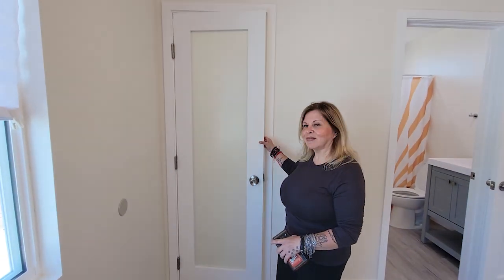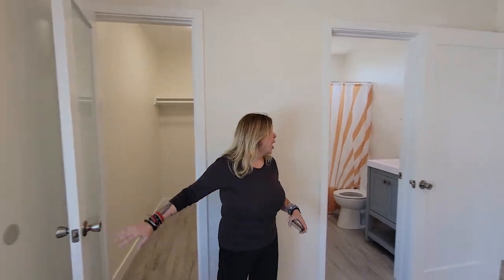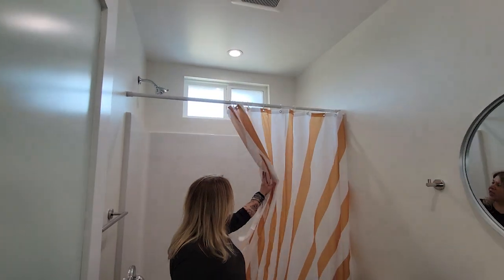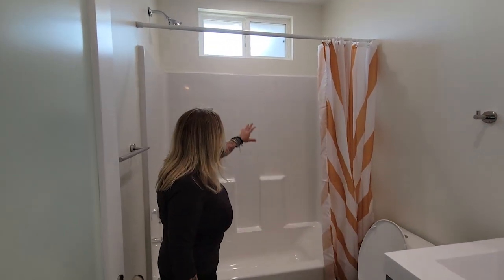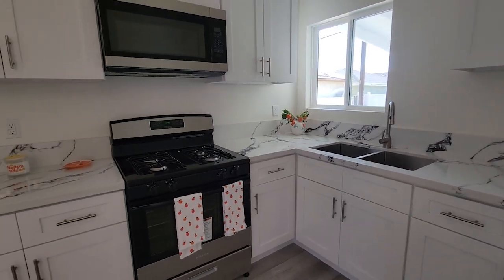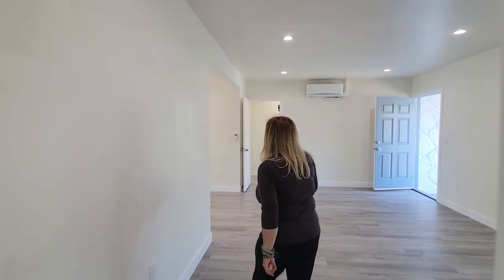And we have our semi-glazed doors, which are beautiful. And here we have our primary bathroom, a beautiful new vanity, a new toilet, and we have our new tub with a window. Everything is brand new here, guys. Nothing needs to be done. New plumbing, new electrical, new AC systems, new kitchens, new bathrooms, and you have it all. You just need to bring your bags and move in here as soon as possible before it's gone. But let me take you to the other 2 rooms, okay?